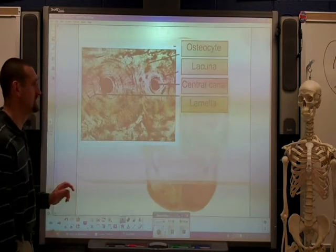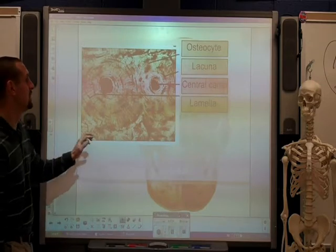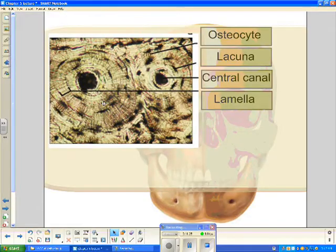Same thing now, just a little different view. You can see the central canal, the Haversian canal. You can see the lamellae, these concentric rings. You can see the osteocyte, the mature bone cell, inside that space, this kind of hollowed out space.